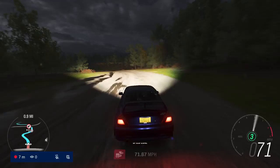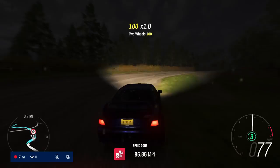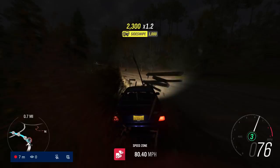Let's see what we can do. Can we maintain 80 miles per hour? To be honest with you, it's going to be tight, but I think we can do it. Oh, nope. Not with the fences in the way. That's not going to happen with the fences in the way.